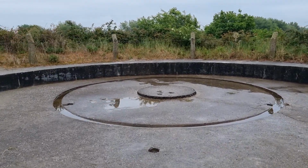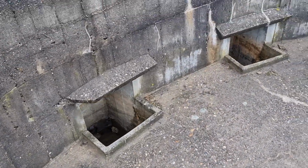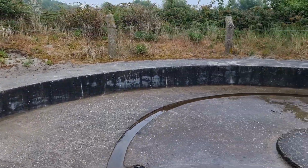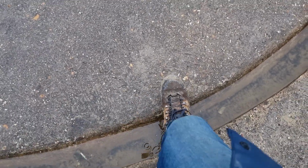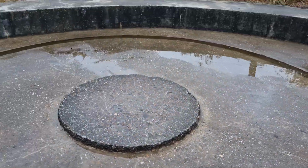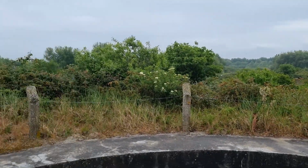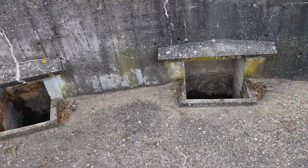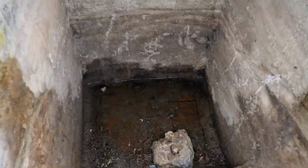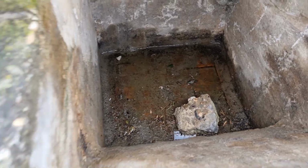This is where the gun would be. Ammunition storage. This would be for the gun emplacement, for the recoil. And again, it would have had a view over the sea and the beaches on this location. And you see some wood there, that's actually still the original wood. Nothing has been done with that.